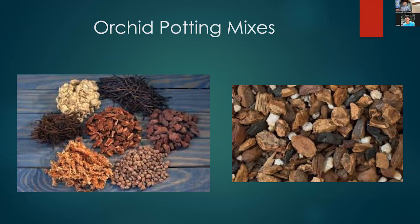So you've got the different kinds of things. This is tree fern up here, and there's sphagnum moss, and there are different kinds of barks. I tend to just mix them, take some bark and throw in a little bit of perlite and maybe some clay pellets, just as a variety of things, because they want a loose kind of soil.